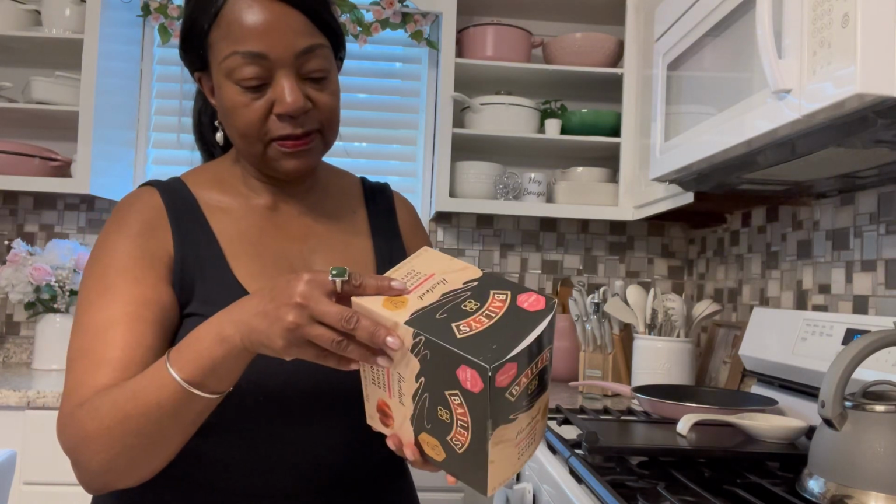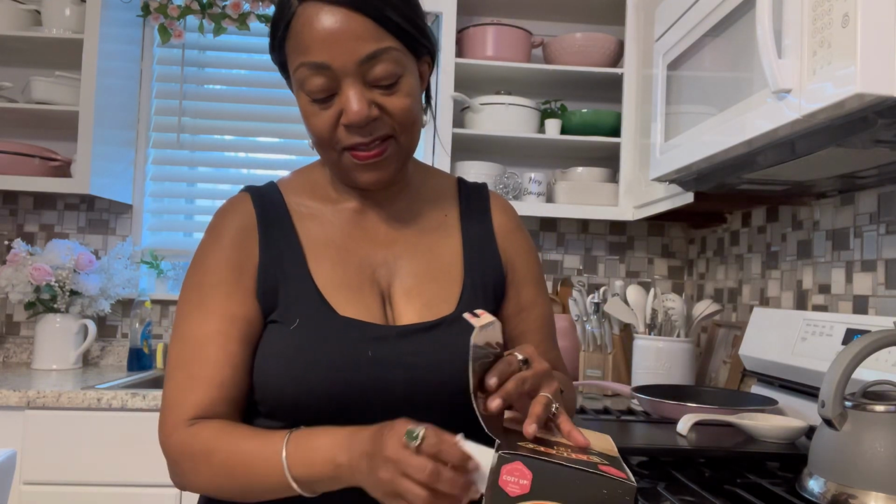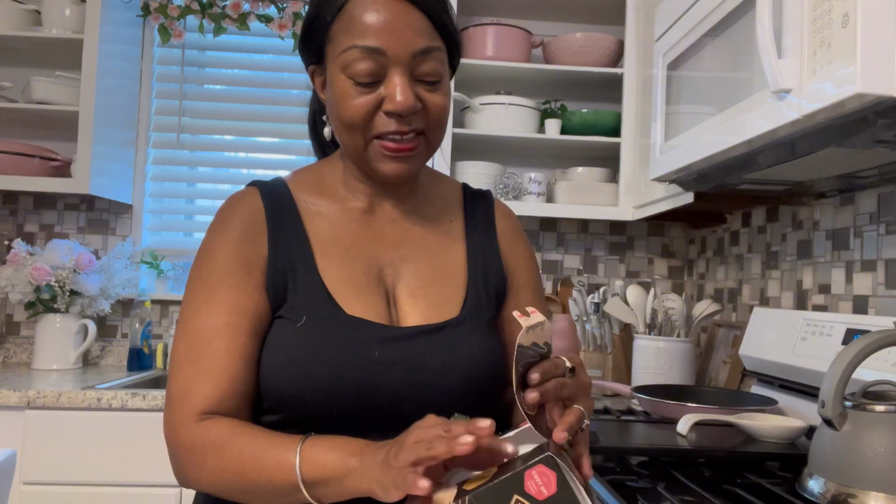And it was $5.99, so hopefully it is good. And for 18 pods, $5.99 is an excellent price. Excellent, excellent. So I said I'd try these. I'll let you guys know how they taste.